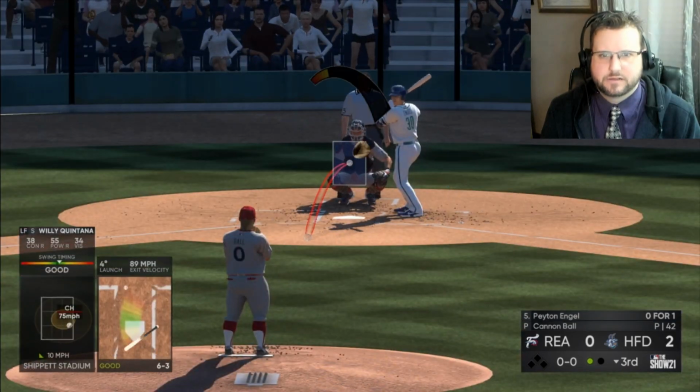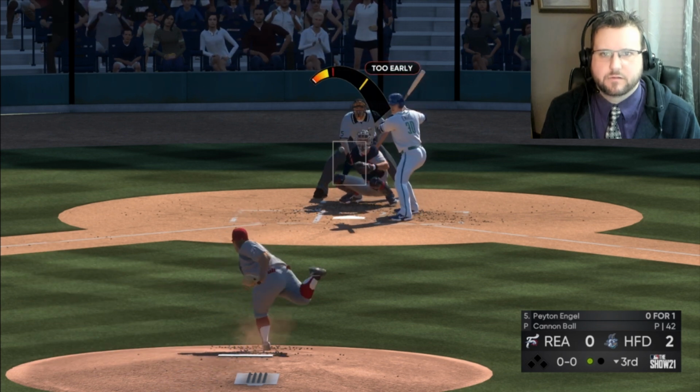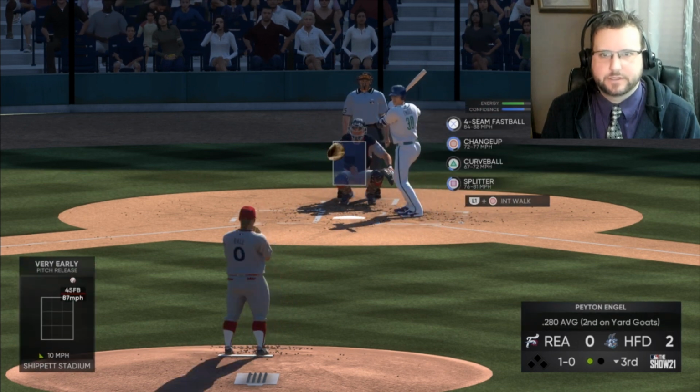Yeah, he hit it hard. That's all you can ask. You can't control the results sometimes, Matty. Just unlucky with the placement. They'll try and entice him with a high fastball, but he wouldn't commit. It's ball one.